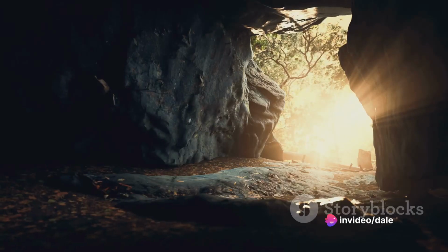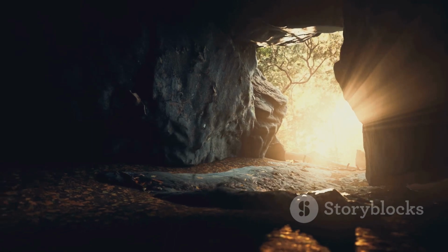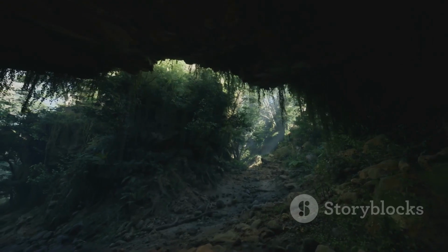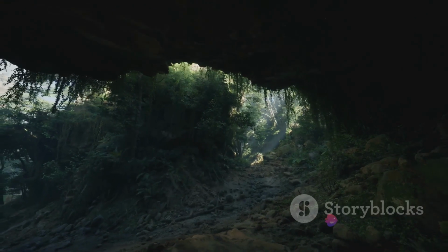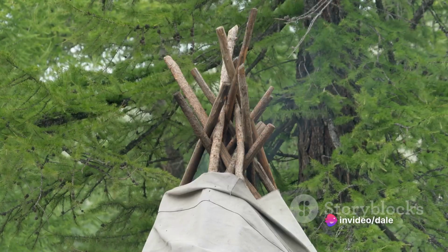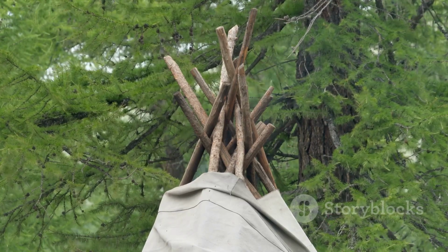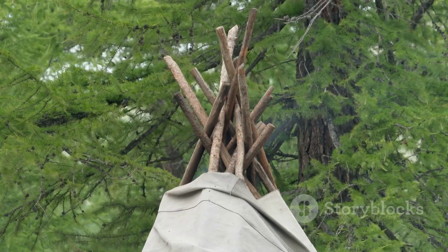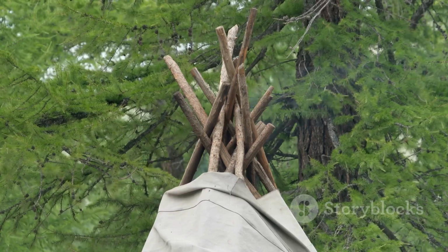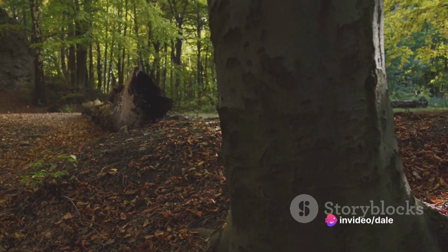Let's delve into it. If you're lucky, you might stumble upon natural shelters like caves or hollowed-out logs. But remember, these can also be the homes of other creatures. So, always check for signs of inhabitants before settling in. If natural shelters are not an option, you'll need to build your own. Use what nature provides. Fallen branches, leaves, and vines can be your building blocks. Constructing a lean-to or a debris hut can be your best bet.